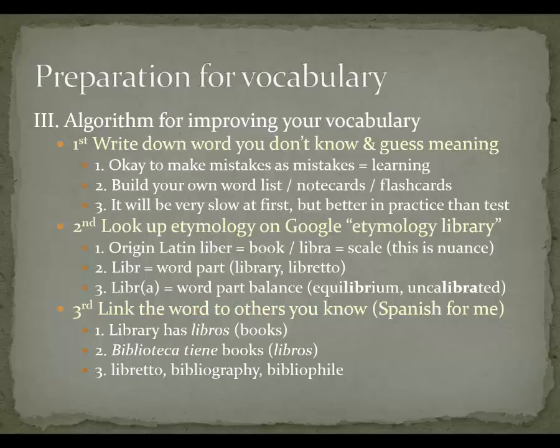So I speak Spanish, so library has libros, or books. And LIBR is in both library and libros, and that helps me put it together. But if I say the same sentence in Spanish, la biblioteca tiene libros, that means the library has books, and then biblioteca begins with B, and books begins with B. So I'm making these connections between the words that I know.